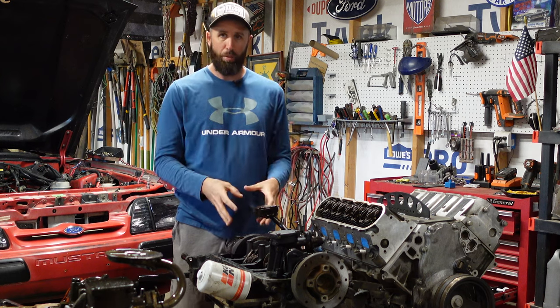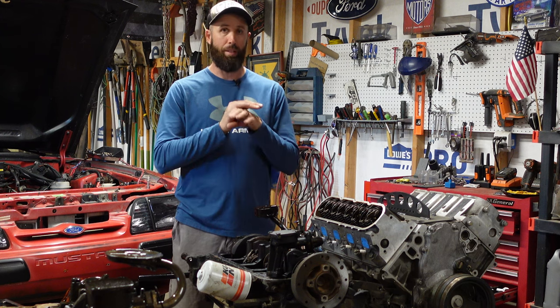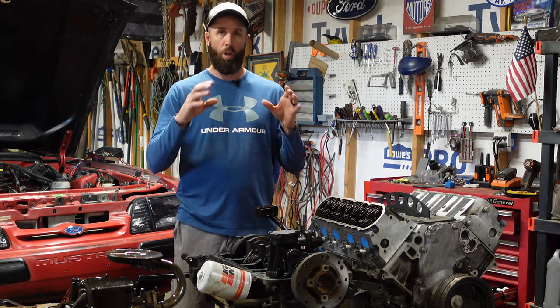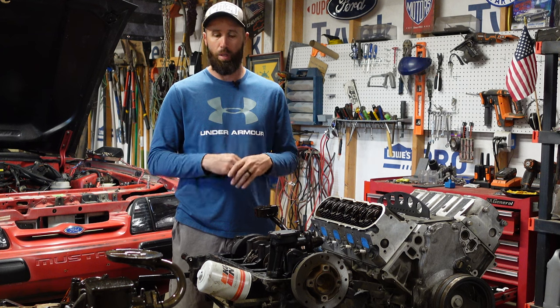We're going to budget rebuild this. I'm going to get some, I think it's emery cloth or something. We're going to polish up the journals. They're not bad. They're not scored. It really won't take anything at all from that standpoint. We're going to get rod bearings, main bearings. I'll check the rings, see how they look, cylinders, maybe dingle ball hone.